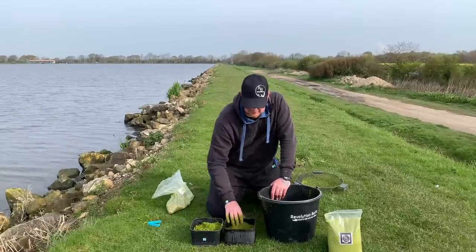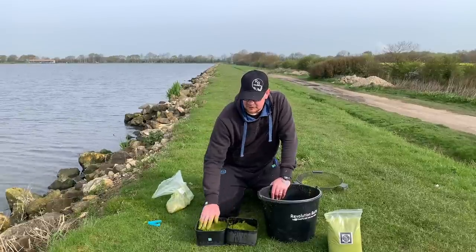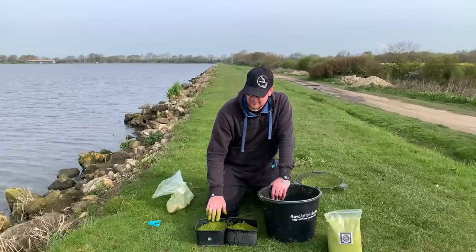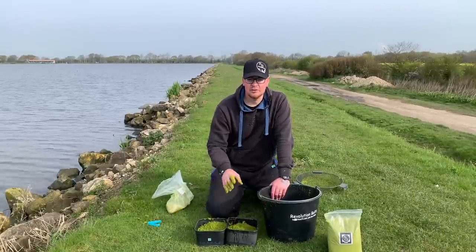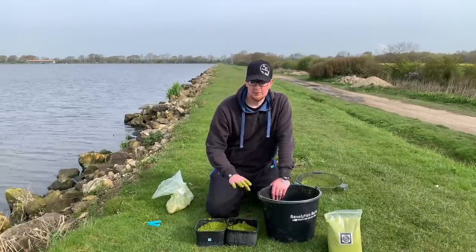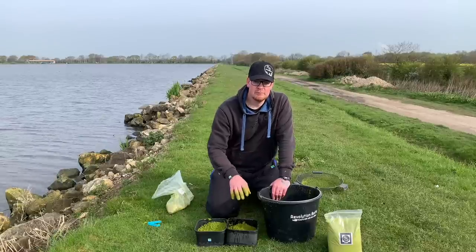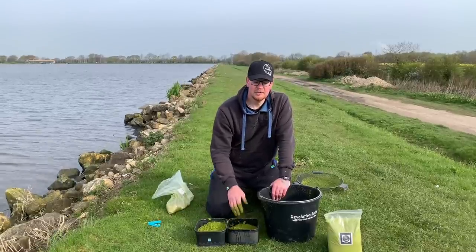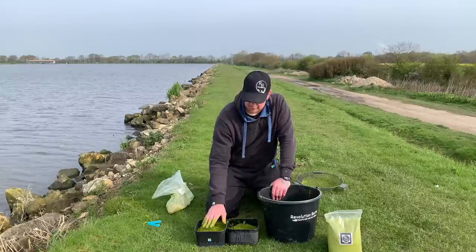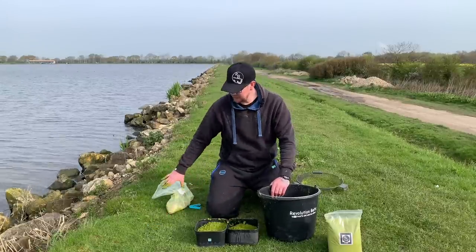I'll keep another straight mix like this on my side tray with absolutely nothing in it. So if I need to make any adjustments to my feed, I can. Add a few more maggots, put a bit more groundbait in it to dilute it a bit. Or if it's absolutely no-go and I need to start a new swim, I can just bait up with another mix of groundbait, which is exactly the same, just with fewer offerings in it. And then I've got my other one there waiting that's already made up with all my loose in it. So that's what you want.